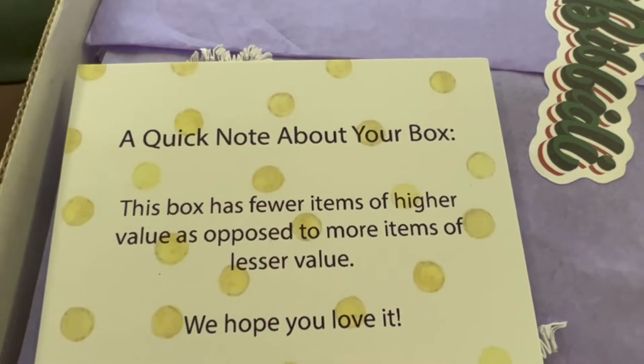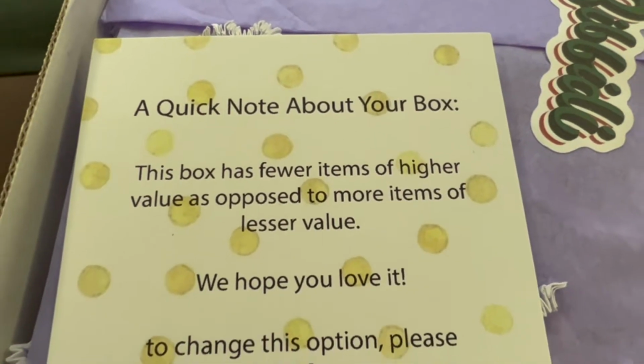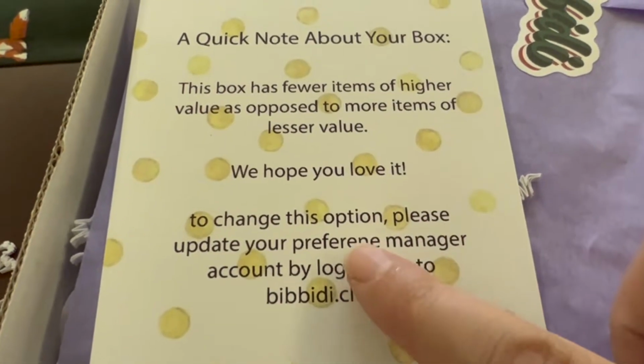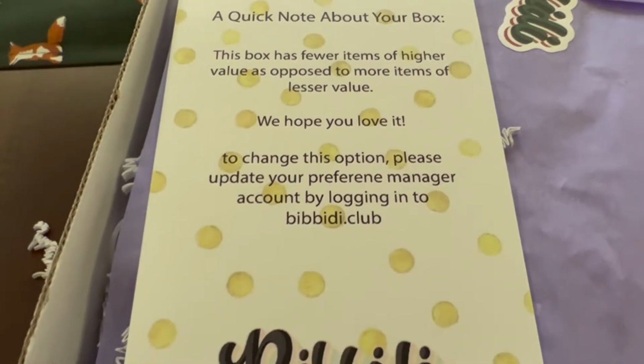So the little note says, a quick note about your box. This box has fewer items of higher value as opposed to more items of lesser value. We hope you love it. To change this option, please update your preference manager account by logging into bibbidi.club. I will not change that because I actually like that option.